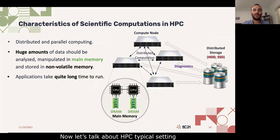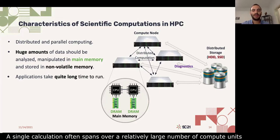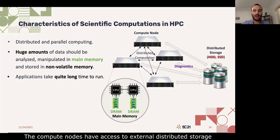Now let's talk about the typical HPC setting. A typical HPC environment for scientific computation consists of a large number of compute nodes that can communicate with each other via a network, for example, via InfiniBand. A single calculation often spans a relatively large number of compute units. Each compute node contains multi-core processors and DRAM as main memory. The compute nodes have access to external distributed storage.